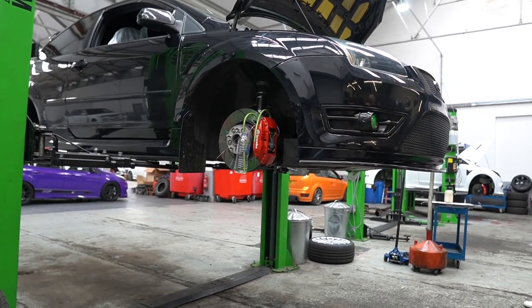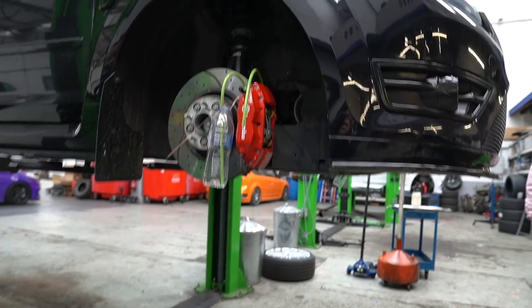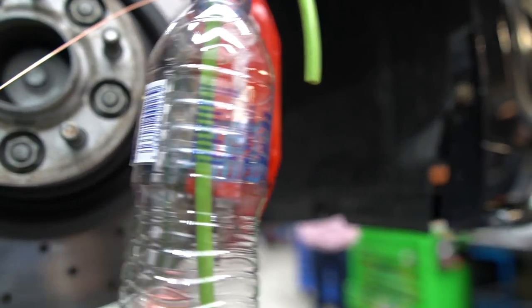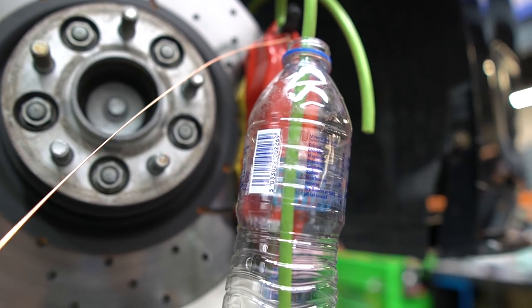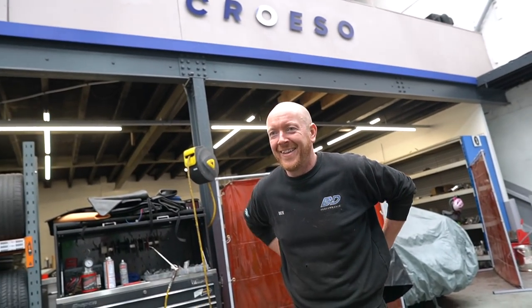Guys, when you're not a driveway bodge job artist like me, you come up with contraptions like this to bleed your brakes. Now, they do have a computer as well. What's the machine called that you're using? It's just a diagnostic machine, that makes sense.